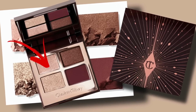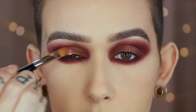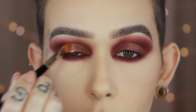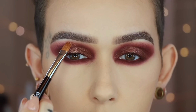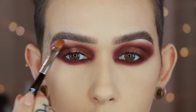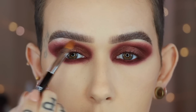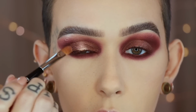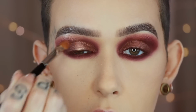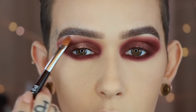I wiped off that brush, and now I'm grabbing the very first shade in the palette. I'm going to start placing this center of the lid, working upward to the brow arch. I'm using this dry. You could go in with it wet if you want it to be even more intense. I'm just kind of packing it on and then blending out.